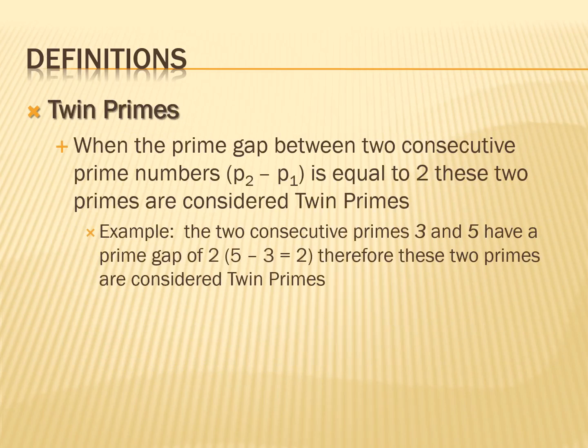Twin primes. When the prime gap between two consecutive prime numbers is equal to 2, these two primes are considered twin primes. For example, the two consecutive primes 3 and 5 have a prime gap of 2. 5 minus 3 equals 2. Therefore, these two primes are considered twin primes.